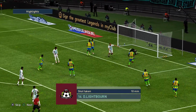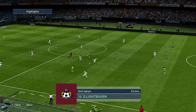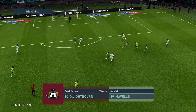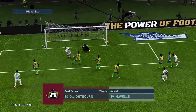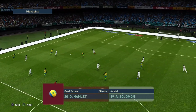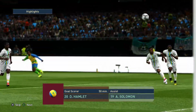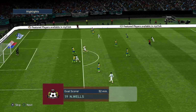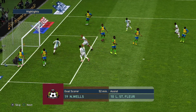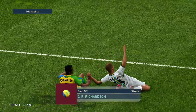Then Lightbourne had an effort. Towering header. Well saved. And it was Lightbourne again. Scuffed effort. Well saved by the goalkeeper. Then Lightbourne actually got himself a goal. Silky football from the Bahamas, backheeled into his path and an outside of the foot finish. Very nicely done. Well, it was 2-1, a glancing header from Hamlet. Then a lovely header from Nathan Wells made it 2-2. Then Richardson saw himself sent off for this cynical foul on Lightbourne.